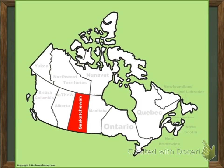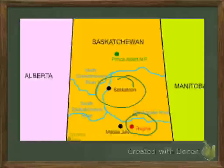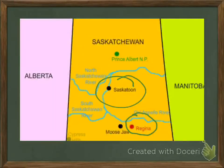Think for a minute if you can remember the name of the city in Saskatchewan where the story takes place. And it is Saskatoon, right in the middle of Saskatchewan. It's not the capital city. The capital city of Saskatchewan is Regina, but Saskatoon is where this story takes place. So that's our setting. And I have been to Saskatoon many times, and actually that's where my brother lives today, just outside of Saskatoon. It's very cold there right now.